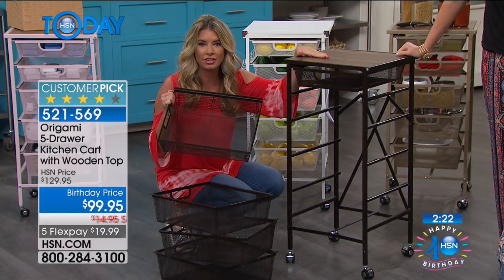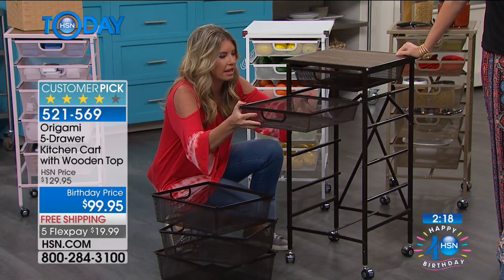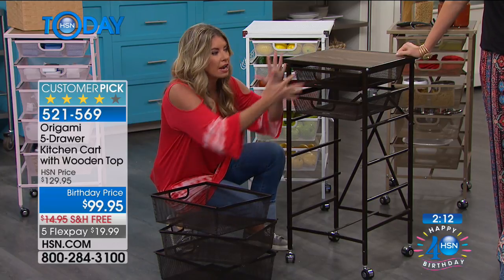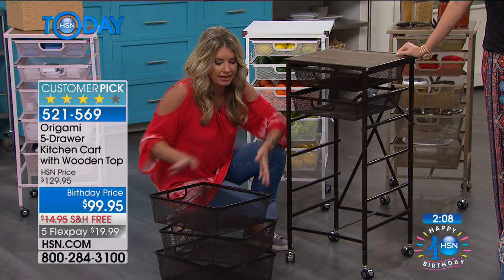What about a charging station? Just think for one second how many cables we have for everything, all of our electronics, whether it's our tablet, our laptop, our phones, or whatever. Now everything has a place, and then everything can sit up here nice and easy.